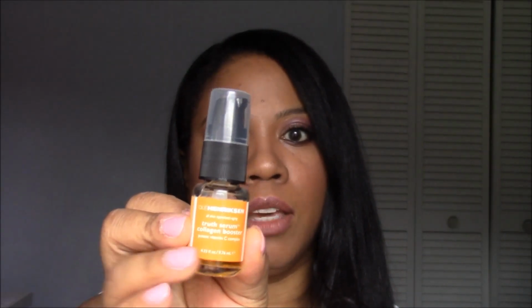All right, so it comes with three little wonders, obviously. The first one is this Ole Henriksen Truth Serum Collagen Booster Vitamin C little serum. And they give you a nice little amount in here. It comes with 6 mils of product in this little baby right here.